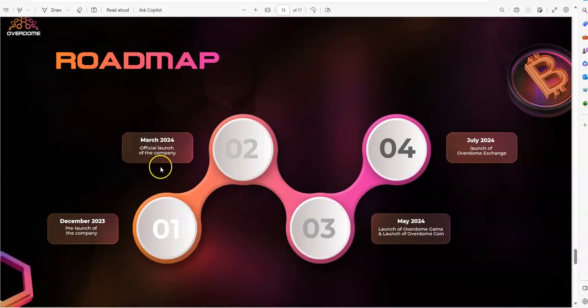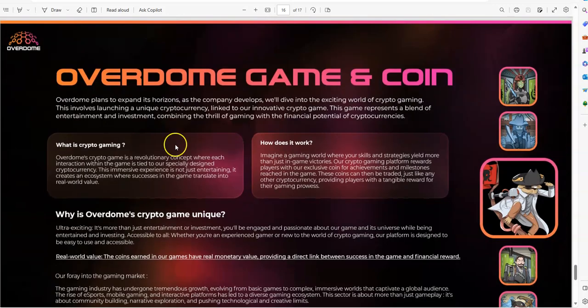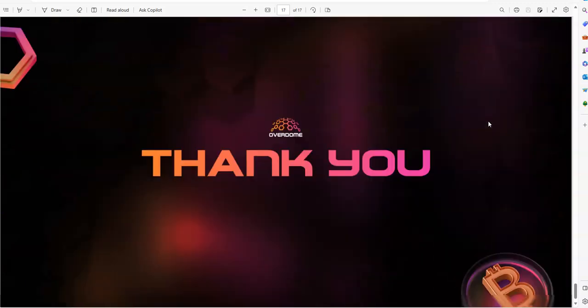So the official launch of the company is March. So we're in pre-launch. Think about it, it just pre-launched in December. Still got like another couple months before the official launch. Well, actually not a couple months. More like maybe a month left, give or take. 4 to 6 weeks left before it officially launches. So keep that in mind. We're ahead of the game right now. Speaking of that, they've got the game token, which is also in development, if you're interested in that kind of thing.